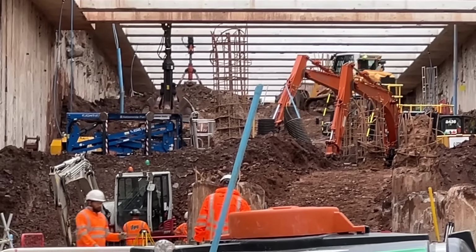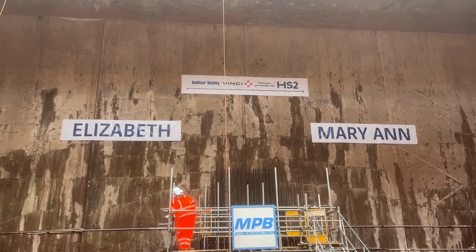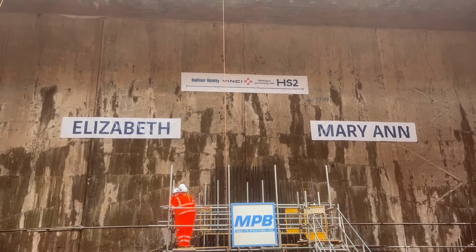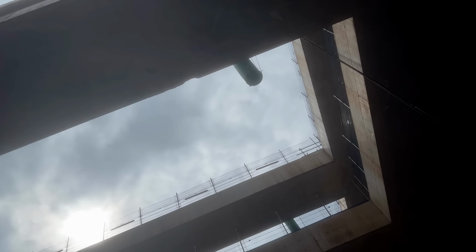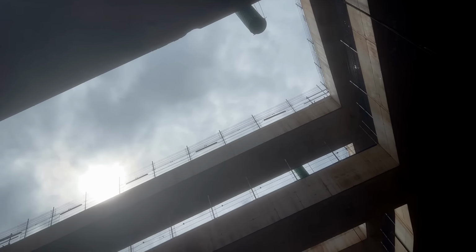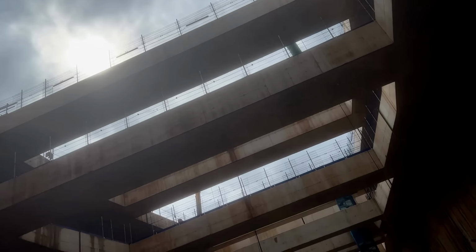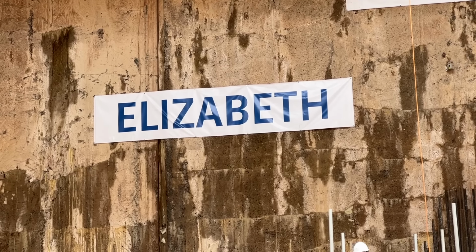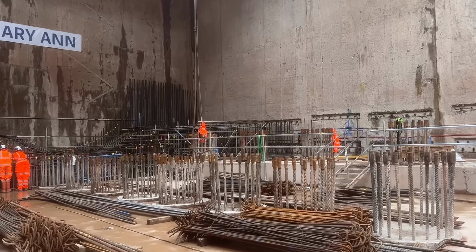Now, as for what's happening over here, that's where the tunnel boring machines are going to come through. The tunnel begins at Water Orton in North Warwickshire. The bores are named Elizabeth and Mary Ann. I don't know if they're named after anyone in particular, but I wouldn't want to be associated with boring myself. Now, if I've got this correct, the Mary Ann bore will be coming through this year and Elizabeth next year, and it wouldn't be the first time a railway tunnel named Elizabeth has been a year behind.